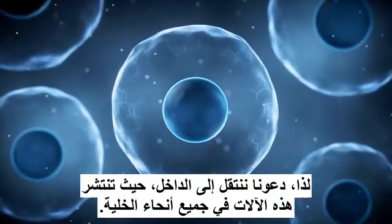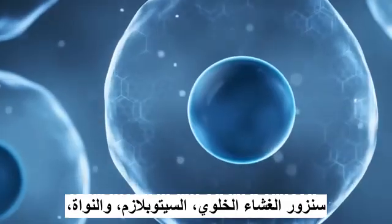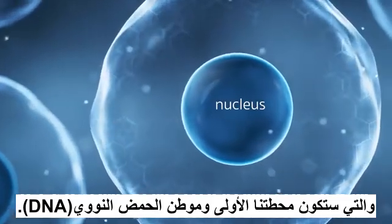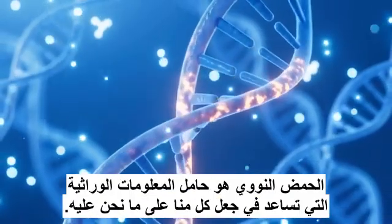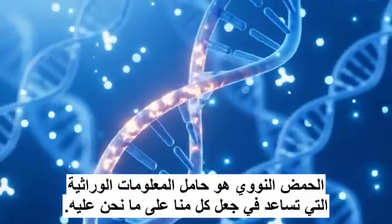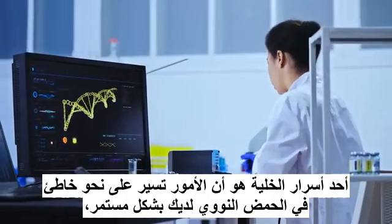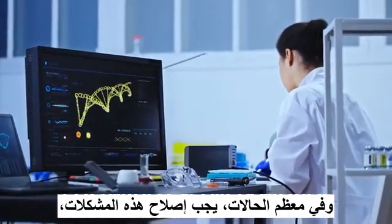So let's move inside where these machines are found all over the cell. We'll be visiting the cell membrane, the cytoplasm, and the nucleus, which is our first stop, and the home to DNA. DNA is the carrier of the genetic information that helps make each of us who we are. One secret of the cell is that things go wrong with your DNA on a continual basis. In most cases, these problems have to be fixed.